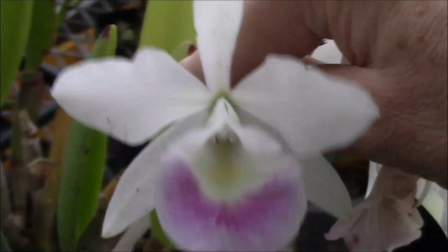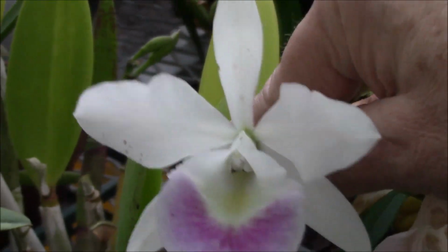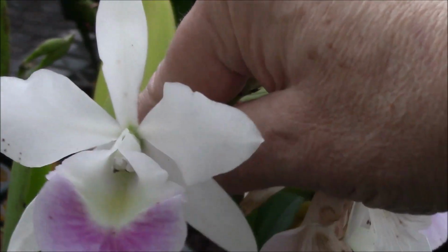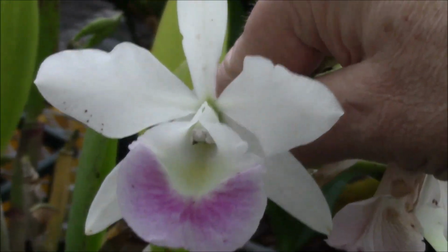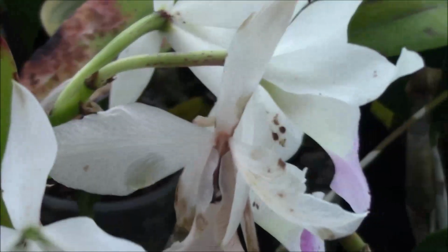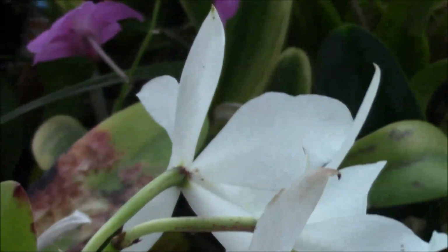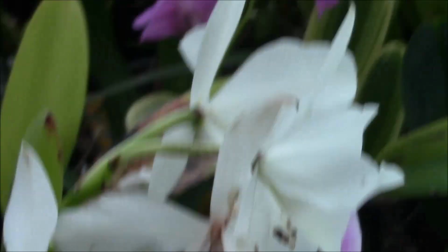really pretty. This also has a lot of nodosa in it, although the segments are much wider than what most of the nodosas are. But a very easy plant to grow and bloom. Give it fairly good light, a little bit of sun.